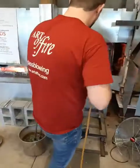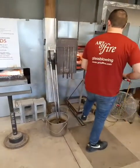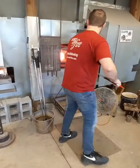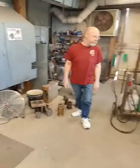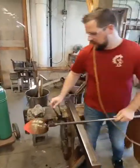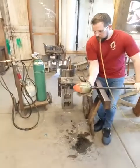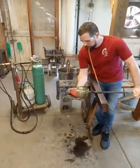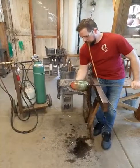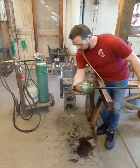Good one, David. All right, so the end of that is closed off. Josh could feel the back pressure of the air coming out the blow hose. Now he'll take this to the bench and grip the end of the piece with the newspaper. He's got the blow hose hooked up to the pipe, and we'll back up a little so you can see him blow. The piece is inflating, and by using the newspaper, he gets that beautiful egg shape on it.